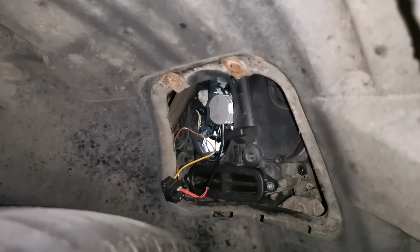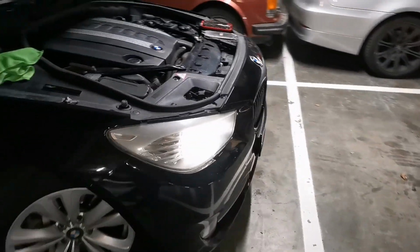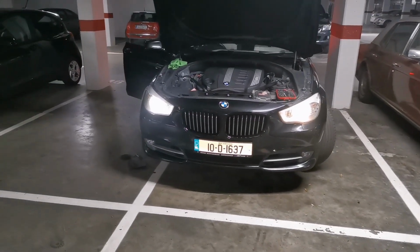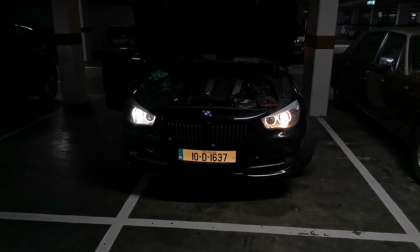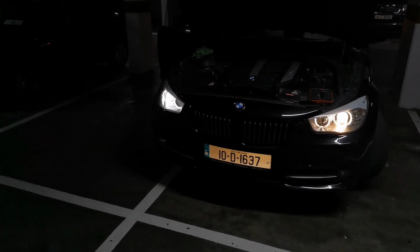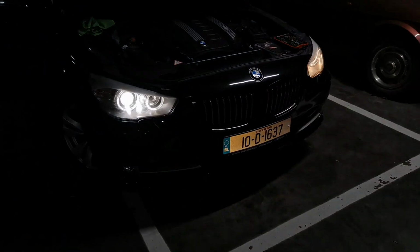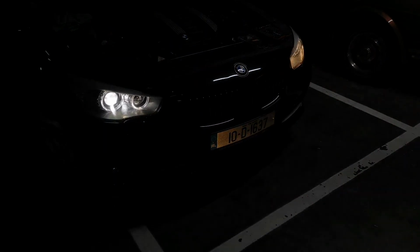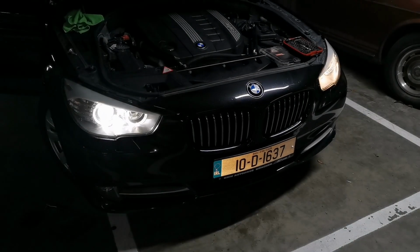I have managed to put the LED bulb in the headlight assembly, and let's have a look. It's very white and way brighter than the other one. I'm pretty happy with the result. It's way more white. Whiter and brighter. Here you can see it properly. I think it's absolutely amazing, so well worth the money.